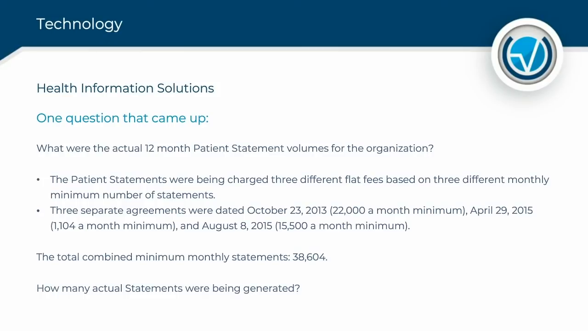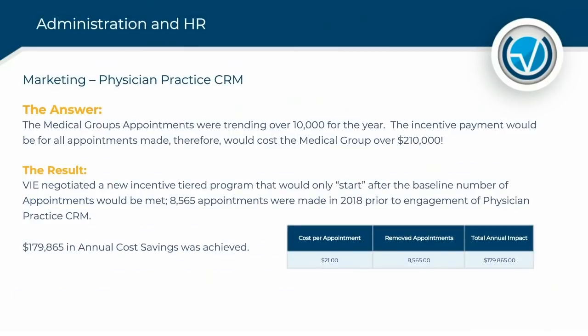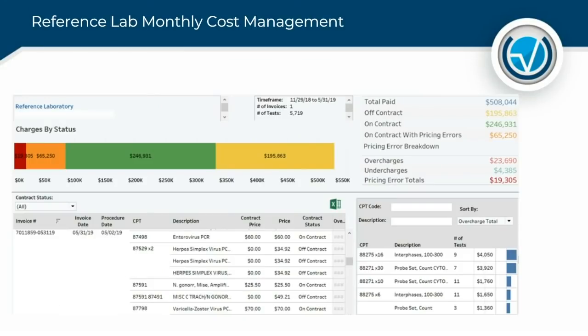Right. So we got a lot of questions, so I'm going to skip through a little bit of this, if you don't mind, and show you some optics into how high-performing hospitals are performing monthly cost management for their departments. Again, this is reference lab, but you're able to see contract status, and you're able to see those line item details. Again, this is another view on a monthly invoice and whether it's off contract, the right pricing, but I think it's very important to get those optics into real utilization of lab. We do quite a bit of work in this area.